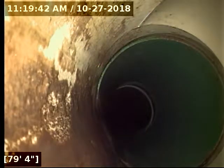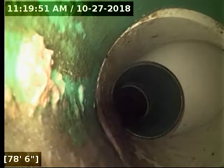I've got the line all drained out at this point here. We might be down to just a slight trickle. We're going to go ahead and reel in here. We are going to assess a belly in the line that was just prior to the transition to PVC pipe.